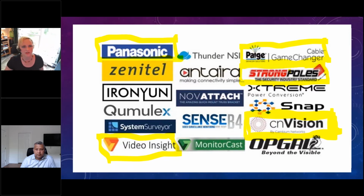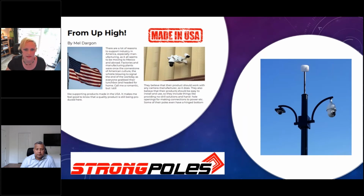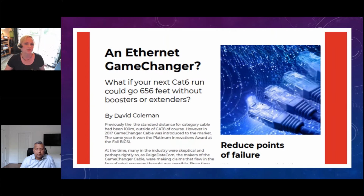I circled some of these on this slide today because we are reaching into, obviously, CNVision, and that's where we get into our wireless backhauls. Why are the other categories highlighted here? Because, of course, you need to mount your cameras on strong poles. So you have mast points on strong poles. These are made in the USA, and we do rep these for Security Reps. If you need assistance with this, just let us know your zip code and we can get you a quote together.